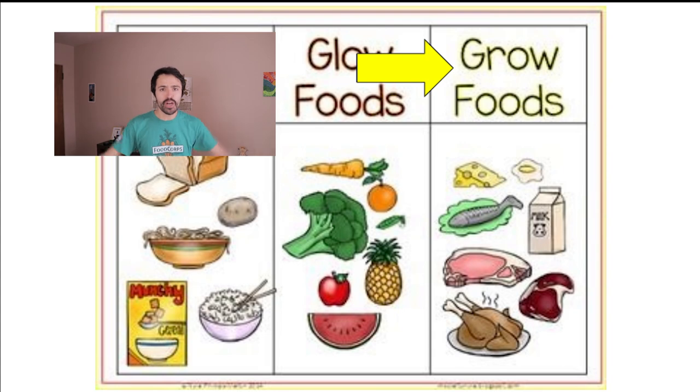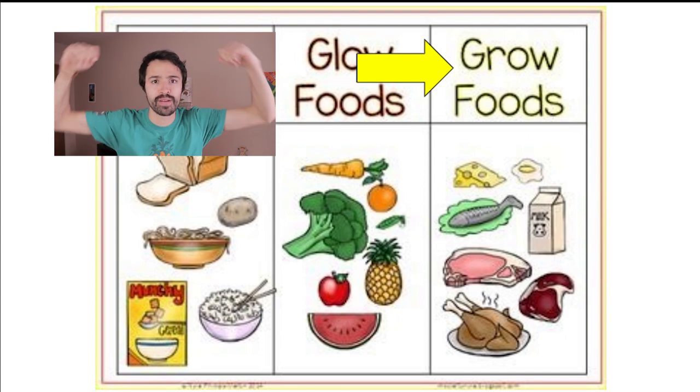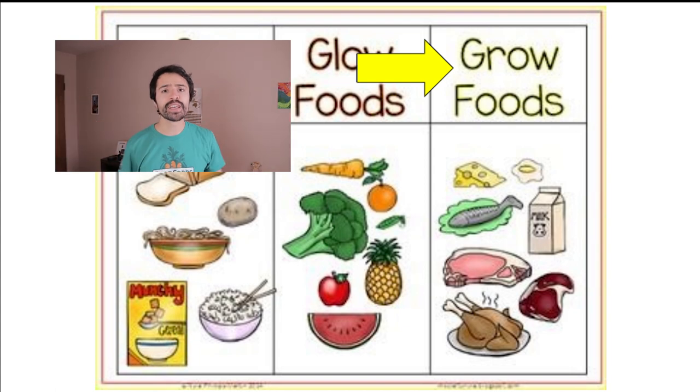So we have our go foods and our glow foods. And last but not least, we have our grow foods. So everybody go like this, grow. Really strong, go grow. Good job. Grow foods include all of our proteins. So here we include all kinds of meats like fish, chicken, beef, we also include eggs and cheese, and it's not included in the picture, but we can also include all of our beans, lentils, and more. Our grow foods make us grow really big and strong. So one more time, everybody say grow. Good job. So we have go, glow, and grow.